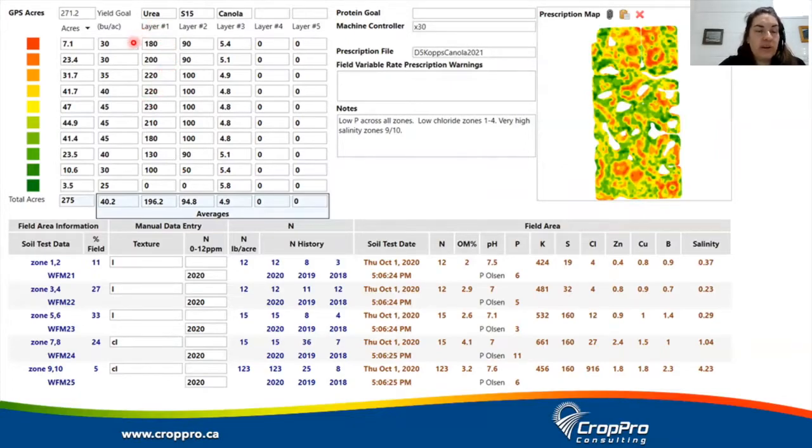We're putting on quite a bit of nitrogen in these upper zones because they're a high fertilizer response zone, even though they have a lower yield potential. Then we're going to increase that nitrogen to our zone 5, 6, and then start to decrease again as we move through the lower zones, all the way to zone 9, 10, where we're really decreasing our amount of urea applied and then backing it right off.